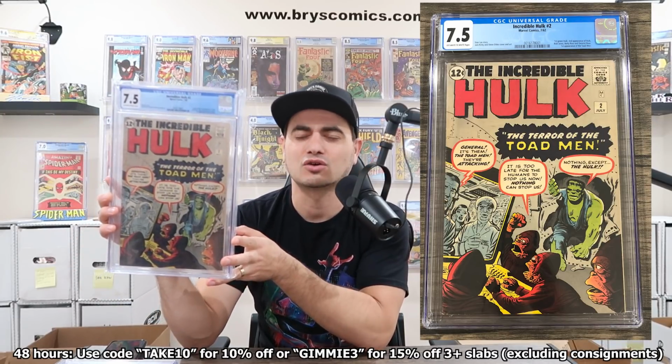This Incredible Hulk run, the first 5 issues, were incredibly significant to comic book history. Stan Lee, Jack Kirby, and Steve Ditko, that incredible trio of content creators, experimented a lot with the Incredible Hulk, with his intellect levels, how he appears. He started out as the gray character, and then they changed him to green, which is the Hulk that we all know and love. Of course, all those different intellect levels, just such an incredibly important piece of comic book history.